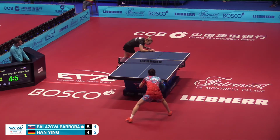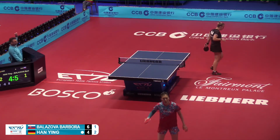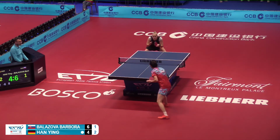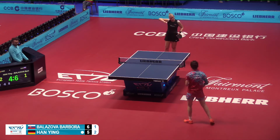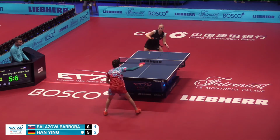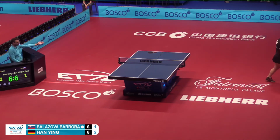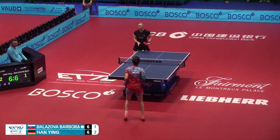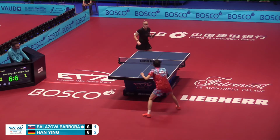Han Ying creeping back through a closing door. Miscontacts the chop and Balazova manages to keep the lead. Han Ying says to herself, I should have played a forehand topspin there. This could be a huge swing in momentum here, because it looked like we'd be going to a fourth at 2-all. Han Ying, after tying it up now at the second towel break on the receive, has good momentum now. If she can continue this streak of points, Balazova's going to start getting a bit annoyed with herself.